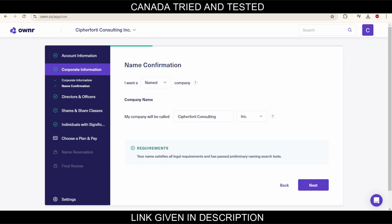In the name confirmation section, I want a named company. As I said, if you go for a numbered company, it will have a random number which will get generated, like Canada Inc. That's how usually the name comes. That's how the numbered company comes. So in case of a named company, I am keeping the name that was given and it meets the requirement.